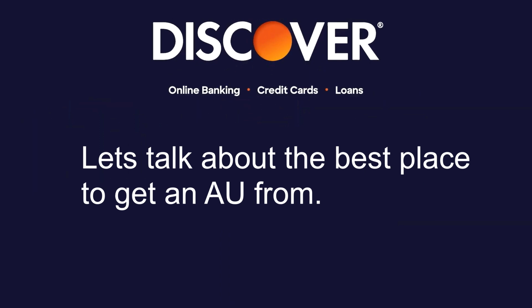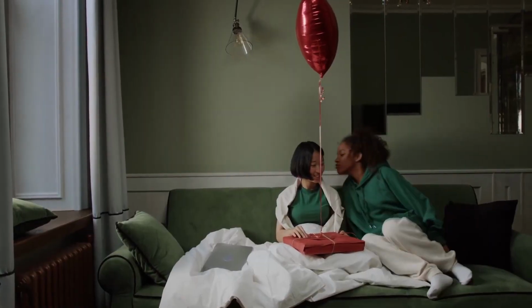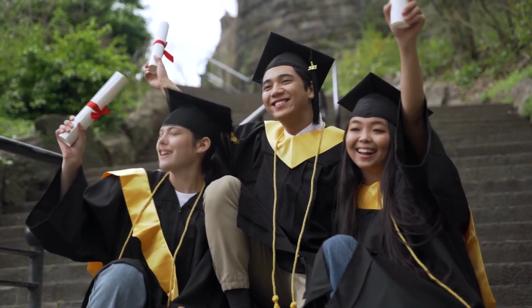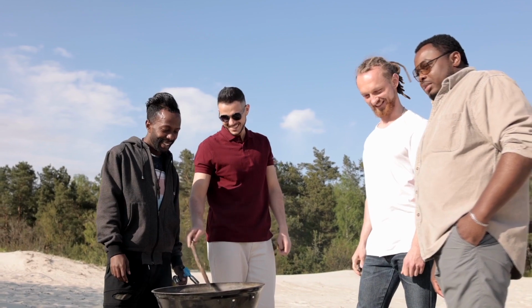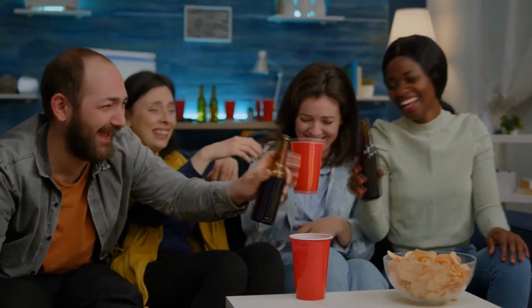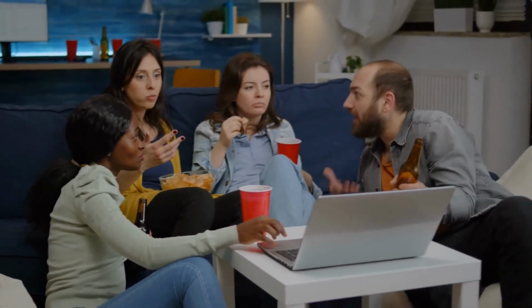So let's talk about what I think is the absolute best place to get yourself an authorized user credit card. That's going to be from friends and family. Those are going to be the absolute best places because why? Well, they're friends and family, and I'm sure you've helped friends and family out in the past. And the other thing is, I would think they love you, and if not, whatever. But they won't charge you. More than likely, they will not ask you for any type of money. Now, they might ask for a favor or something like that. Maybe want you to babysit the kids or something.